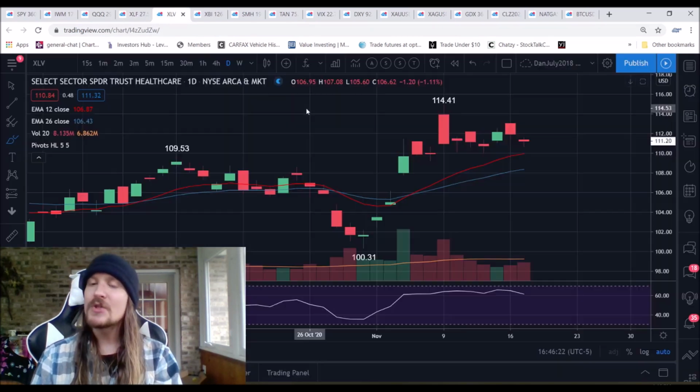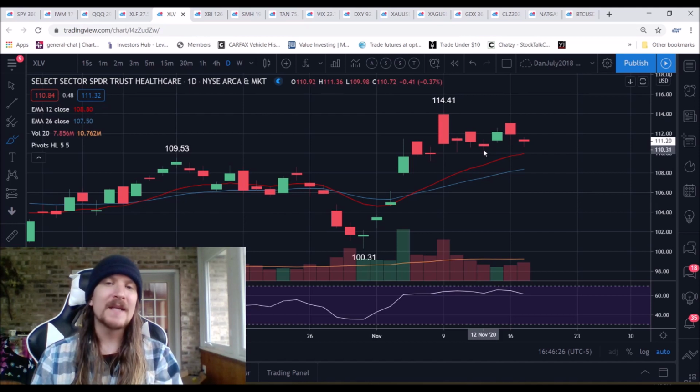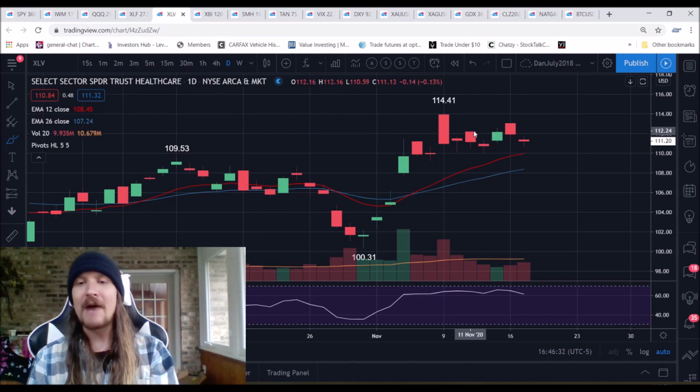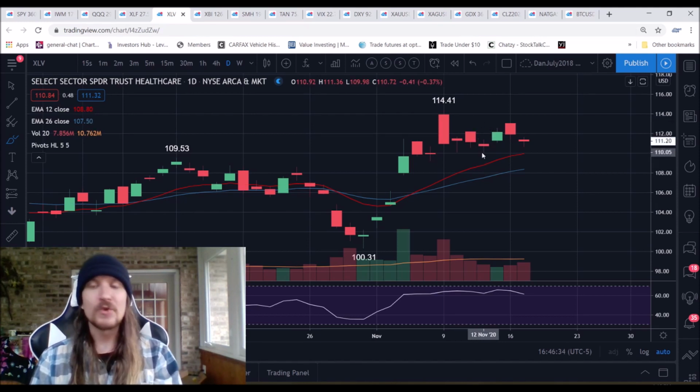Healthcare is showing more weakness than most. If we break 109.98, we do lose the daily uptrend. And none of our major sectors are close to losing their daily uptrend, so that would stand out if it were to take place. So I am watching that 109.98 level closely. Best case for the bulls would be to hold it and break 113.19 to regain complete control.